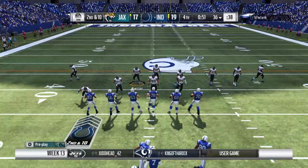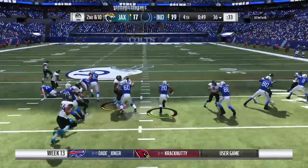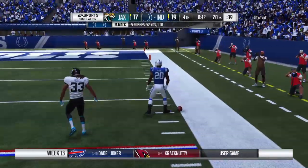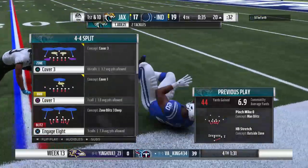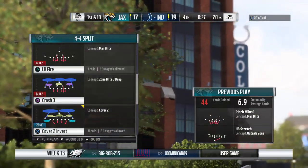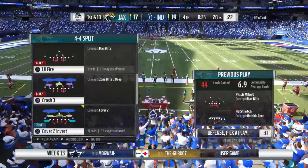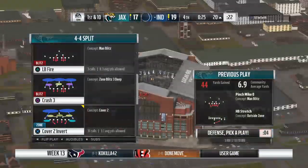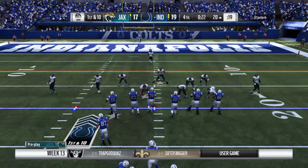Another running situation on the doorstep as they come up 2nd and 10. Staying on the ground with Mack. And an alley to run. And he'll get this way down into Jacksonville territory. A big pickup there, and without question, that should be more than enough to wrap this one up. So a big play as it gets him all the way down to the 20 now for 1st and 10.